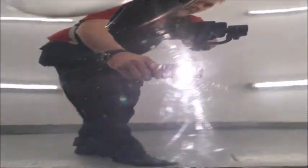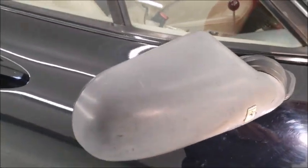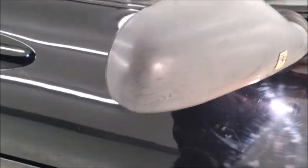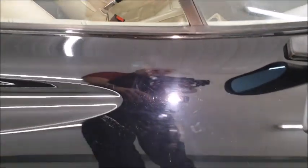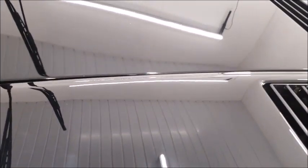We're going to have this back at a later date so that I can paint these mirrors that have just been purchased. These mirrors, second hand, cost £2,000. And at a later date I'm going to be painting those. Generally the car looks the same all over. If I was a bit better with the camera I'd be able to show how frosty the paint actually is.